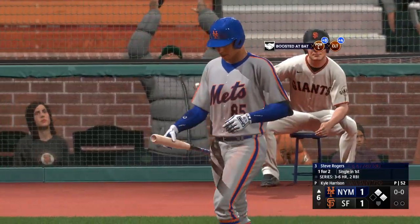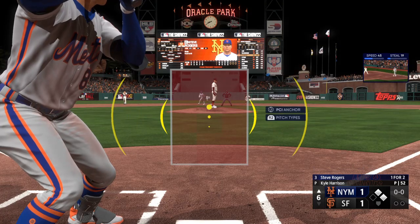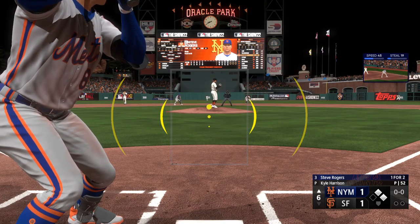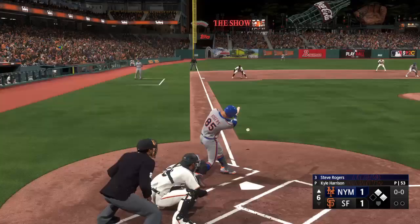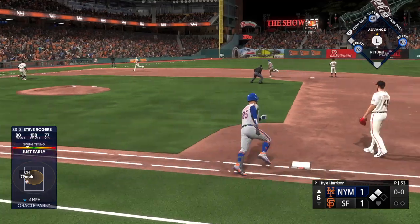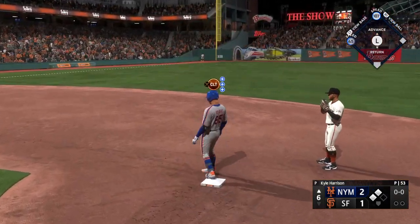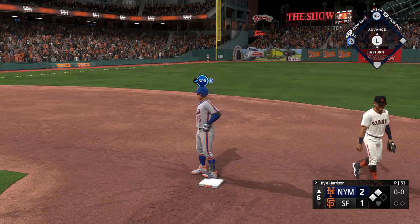Stepping in is the switch hitting shortstop, Steve Rogers. We need you right now. Let's go. Let's go. Your pitch. On the ground to the left. Slides, but he can't come up with it. Pulls into third safely. A run comes in on the play.